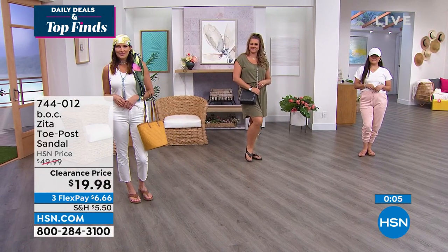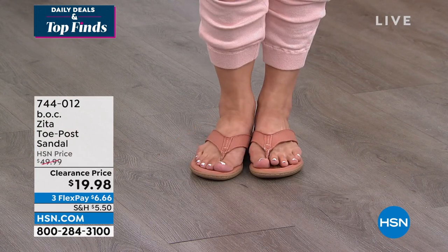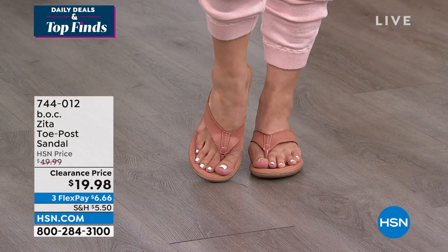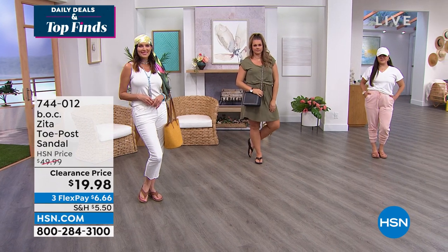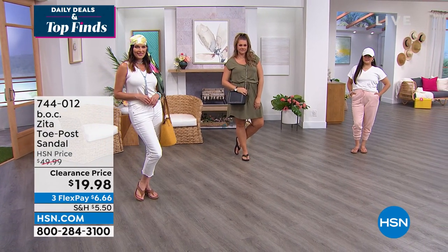Look how great all the ladies look. It's so nice when you can pick up something that you know is going to get a lot of wear. You'll wear a shoe like this every day in the summertime, and to get it at a value like that is pretty incredible. So definitely scoop that up. We're going to move on from fashion to beauty.